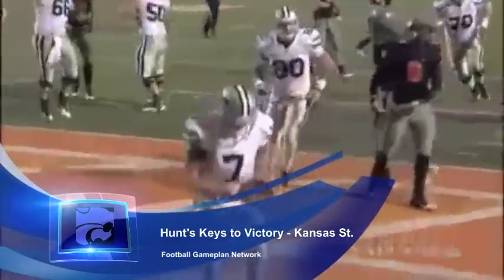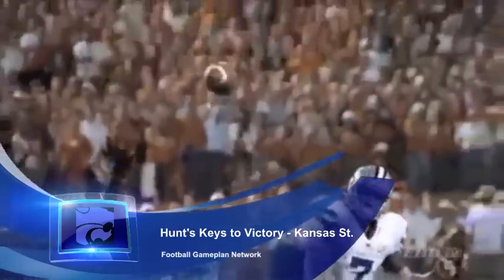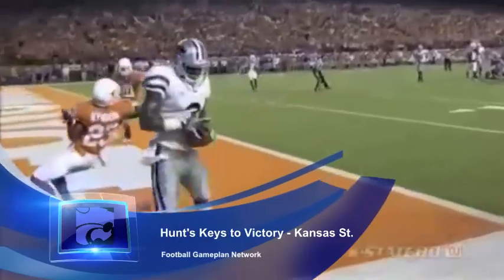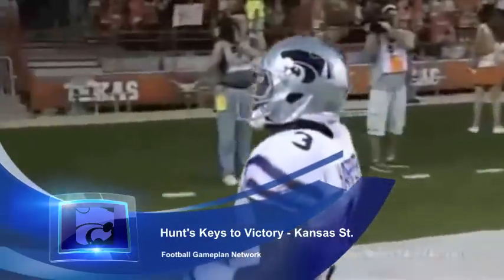They're led by Colin Klein, outstanding quarterback, dual-threat type of guy that puts a lot of pressure on opposing defenses because of his ability to throw on the run and on the move and move the pocket left to right. Now, against Arkansas, they're going to force Arkansas to stay disciplined.